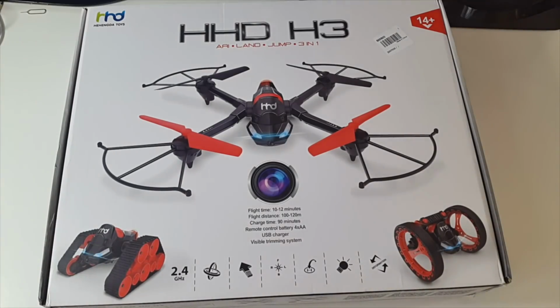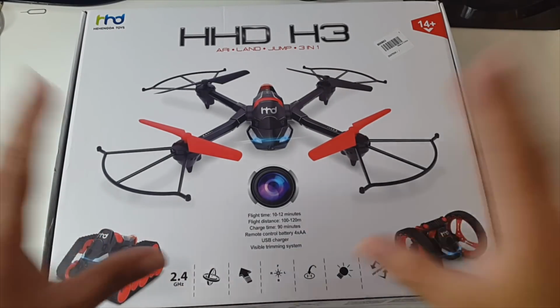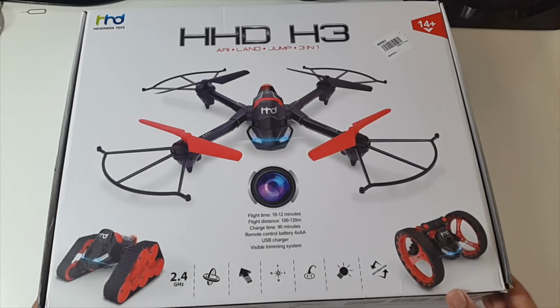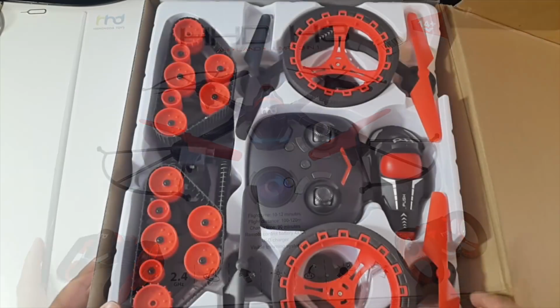The drone supports 6-axis gyroscope, headless mode, altitude hold mode, one key return, 3D flips, and you also have a built-in 0.3 megapixel camera. Furthermore, there is also built-in Wi-Fi, so you'll be able to control this device with your smartphone. Operating time is around 10 minutes on a full charge, and operating distance is up to 50 meters. So let's see what we have here.